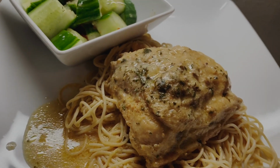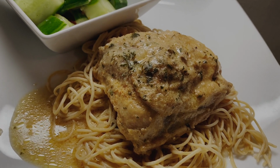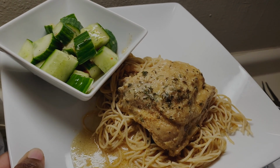So this is the final product. This is my remixed healthy version of Garlic Parmesan chicken, plated here with a cucumber salad. So this is what we have.